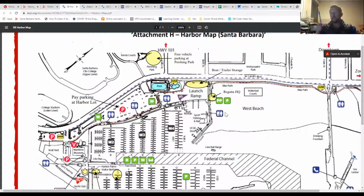And last comment, trash. Make sure if you have any trash, if for any reason we're onshore in postponement, make sure you're using the trash bins that are around to throw your trash away. Do not let it drop on the ground. It's going to blow right into the ocean, and we need that ocean to be good for our racing. So trash is a big deal to me and to the yacht club, and we want to make sure we keep the harbor lot clean and our community clean.